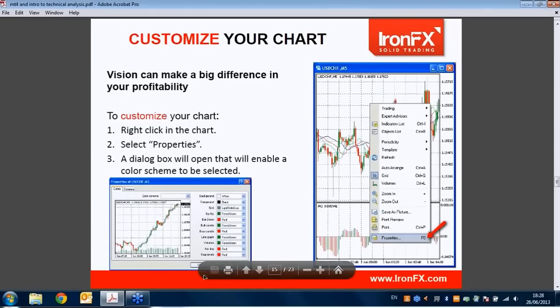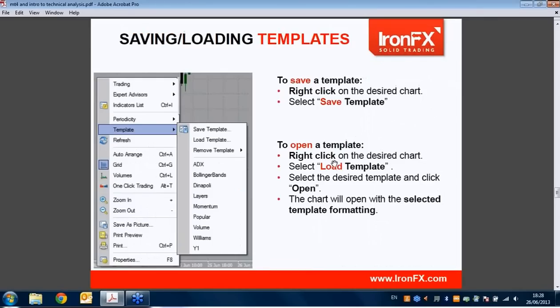Once you have done it, press OK, and your chart will look the way you have designed it so far. If you would like to save it as a template that you can use for future charts, right click again on your chart and click on Save Template.